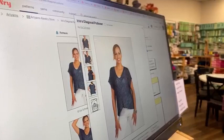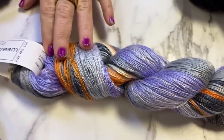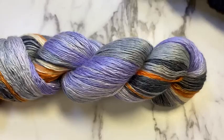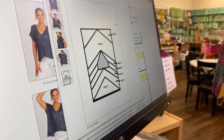This is knit out of Silk Daydream. And you're in luck. We actually brought it in. You can see it's a little bit softer. 100% Japanese silk, 400 yards per skein. That's amazing. Okay, look at this. Here's how it's put up. I love that she gives this great diagram. Part one. So you're working it from the back over your shoulders. Oh, how fun. Really interesting construction.